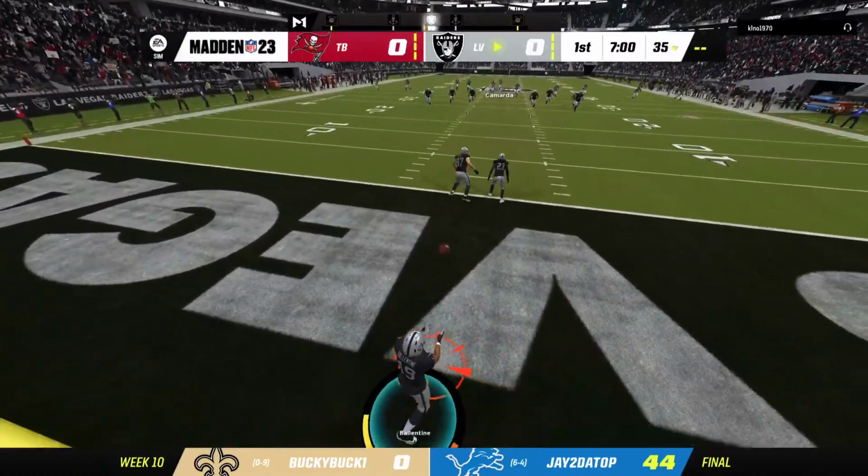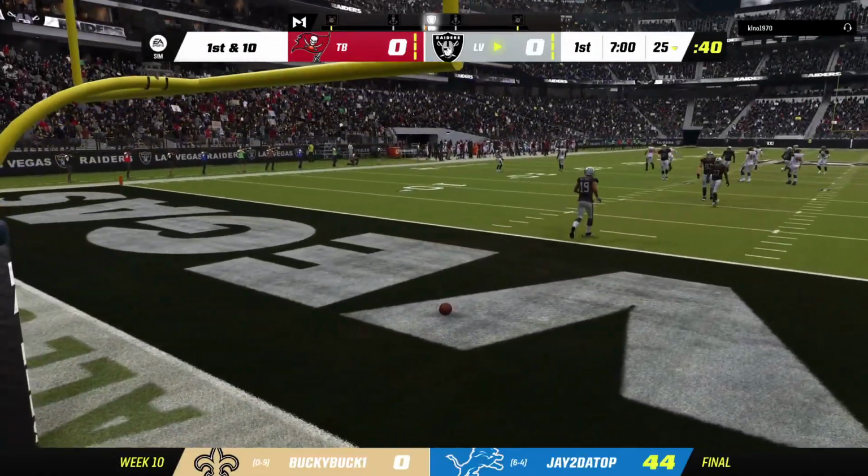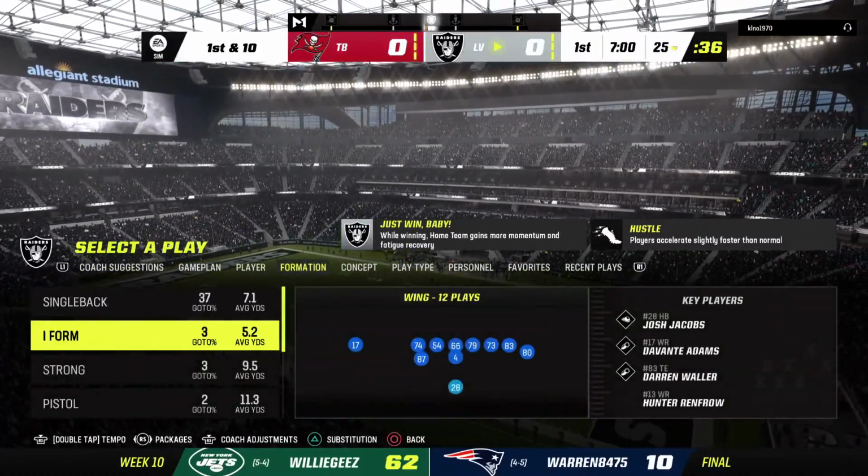Week 10 of the NFL season is here, and we're underway on EA Sports. And we will not see a run back on the opening kickoff. This will be a touchback.